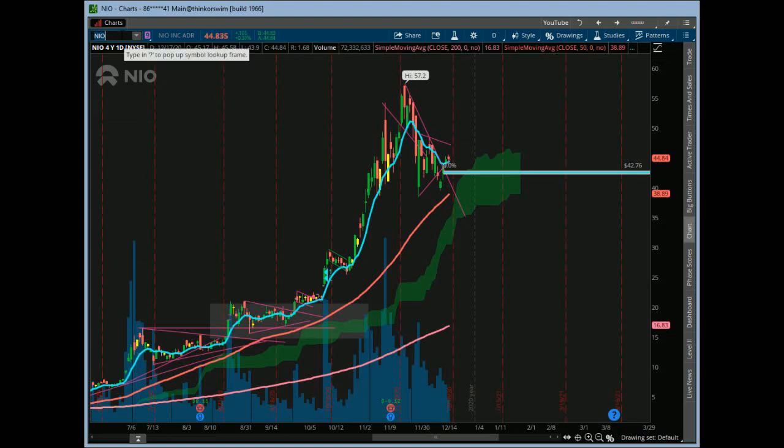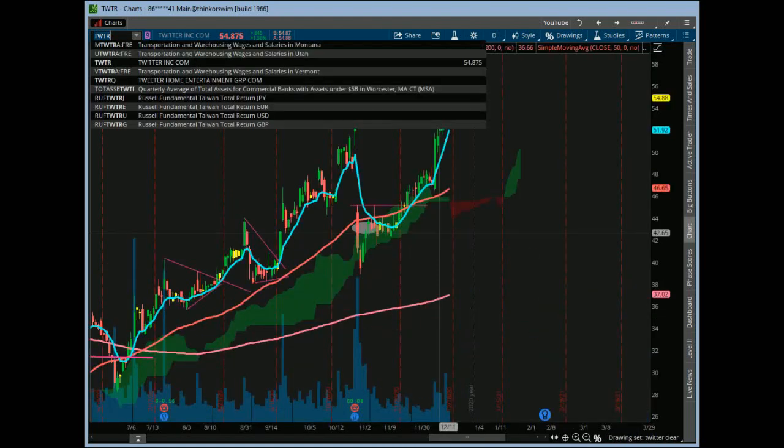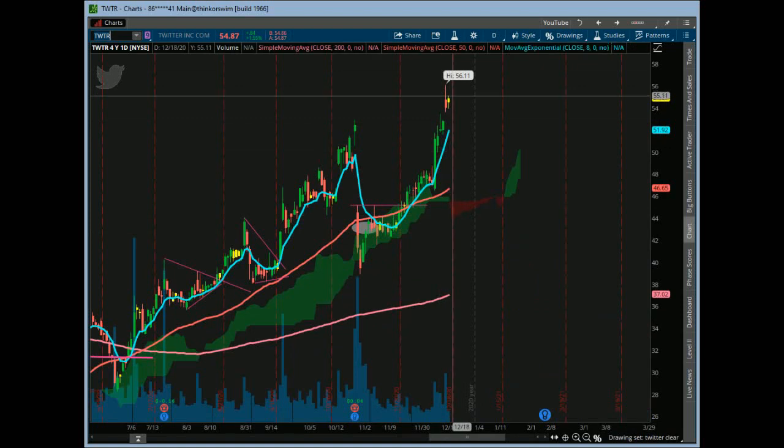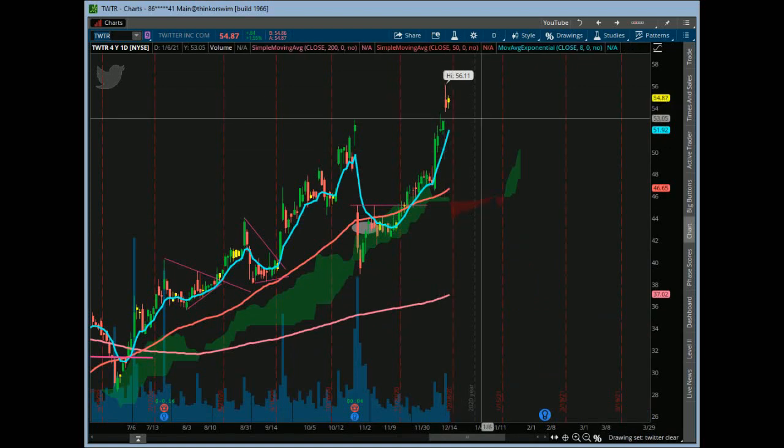The other one that we got here is Twitter. So again, Twitter, pretty interesting, right? We were hoping for a gap and go yesterday, didn't quite do it. Now it's just kind of chopping here with an inside day. So at this point, we're just going to keep an eye on those ranges and see where it goes from there. So good stuff, guys.